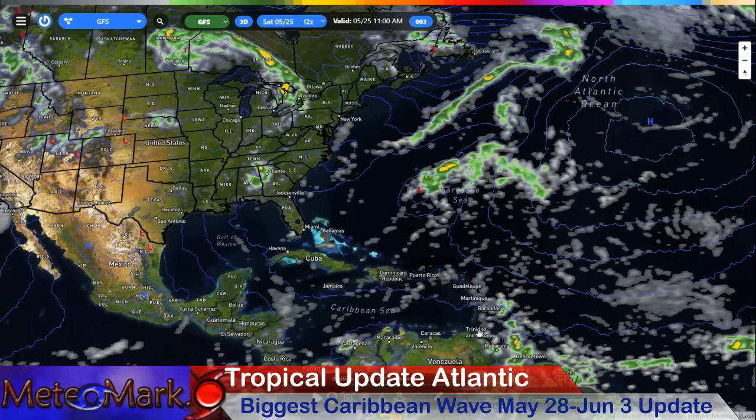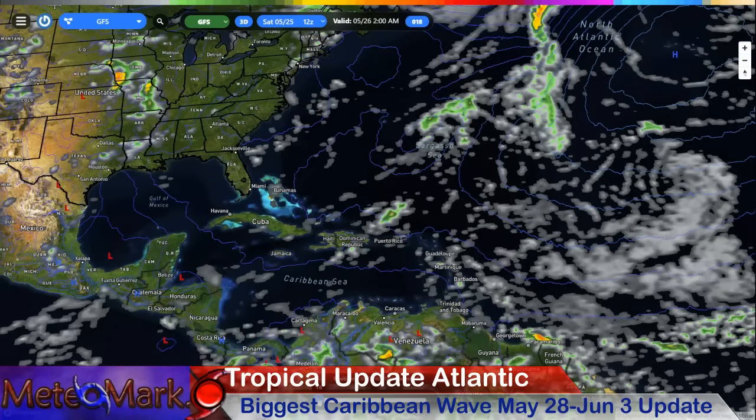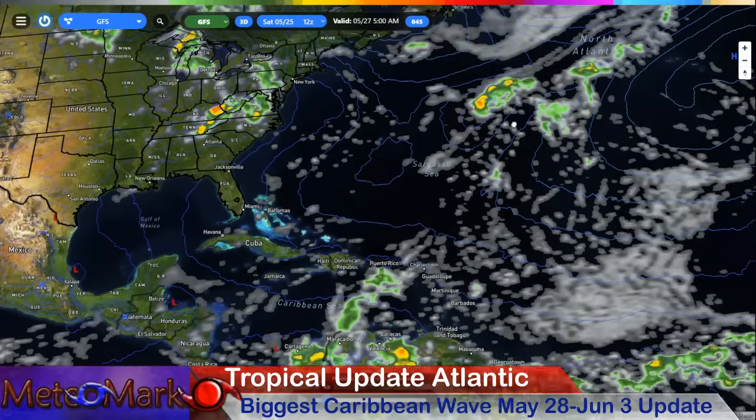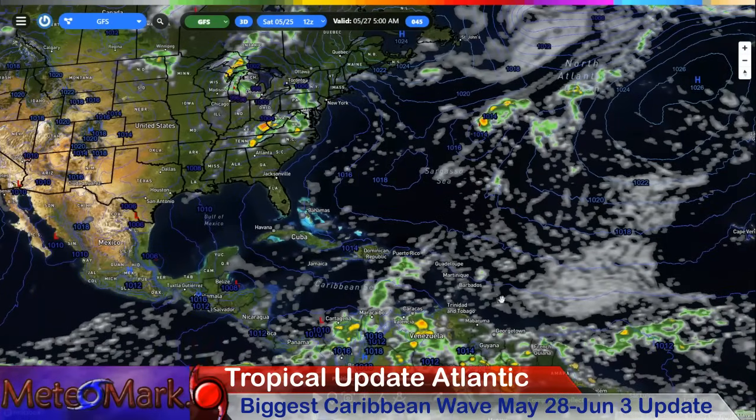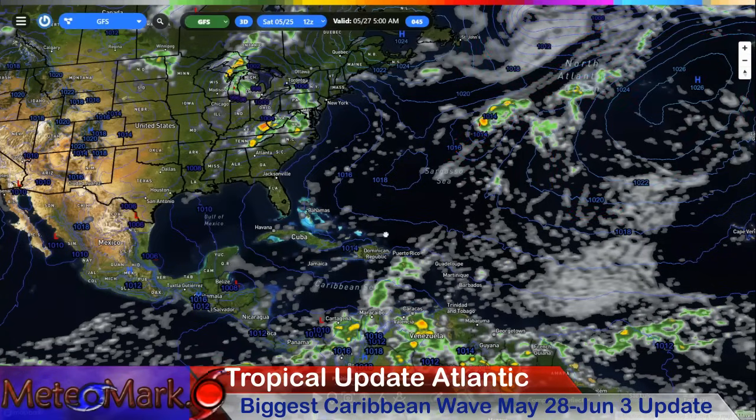You can see we have another area of disturbed weather here. So does this low pressure system do anything out here in the Atlantic? Well, it just kind of weakens and heads to the northeast. If it does develop, it's going to take this exit path between this high pressure and this low pressure up here. So it's got a good exit strategy.